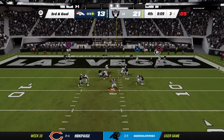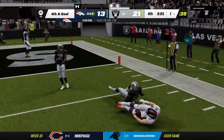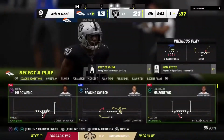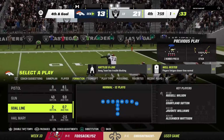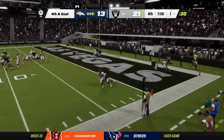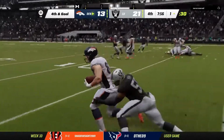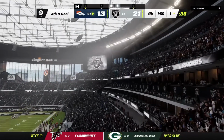On 3rd and goal, Wilson. And he's got it. Able to hold him to just 2 yards, and now it's 4th and goal. I don't care what the analytics say. Look at where they are on the field. To me, that just screams go for it here. I don't even think about putting a kicker out there. What say you? I support whatever they do. Let's find out. Look at you, man of the people.